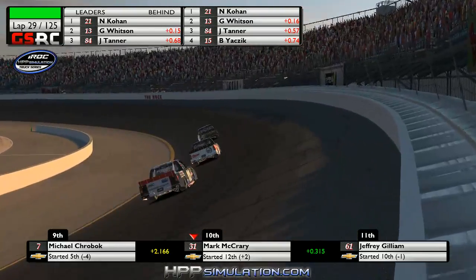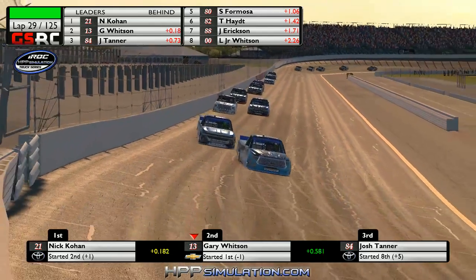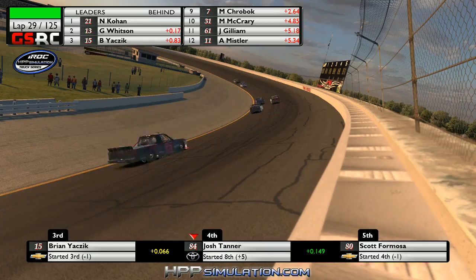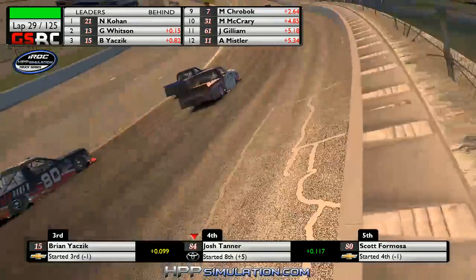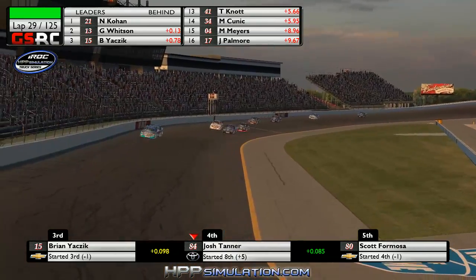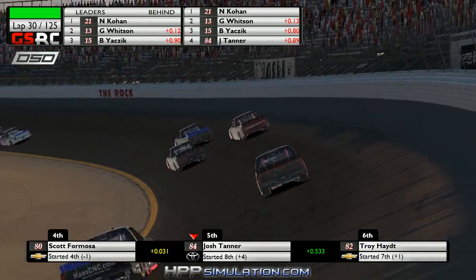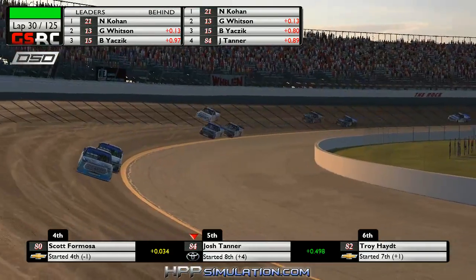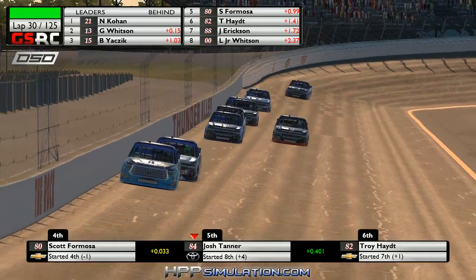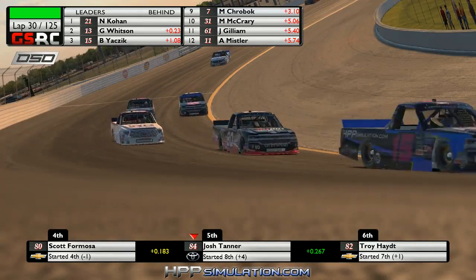Well, they're all still on the track, pointing in the right direction, and all 16 trucks still on the lead lap, although Mark Myers will have to come in about 20 laps' time. Meanwhile, Josh Tanner is losing the 3rd position now to Brian Yazik. Looks like Yazik's going to complete the pass as Scott Formosa wants to follow Yazik here. Does, but Yazik got close to that bottom yellow line down there by the apron, but he kept it under control. Scott Formosa still battling with Josh Tanner.